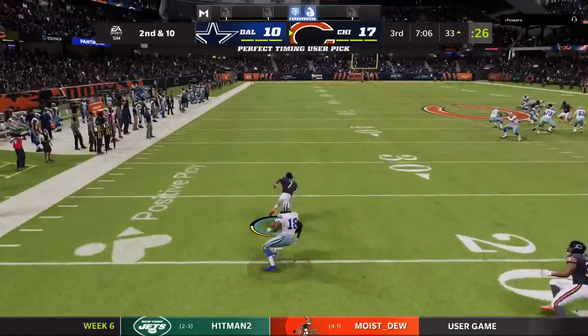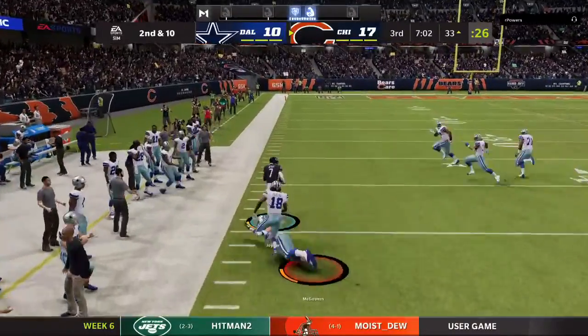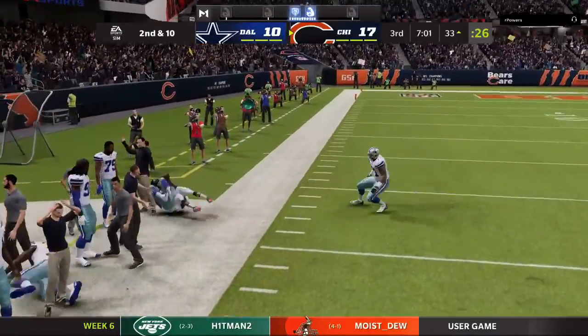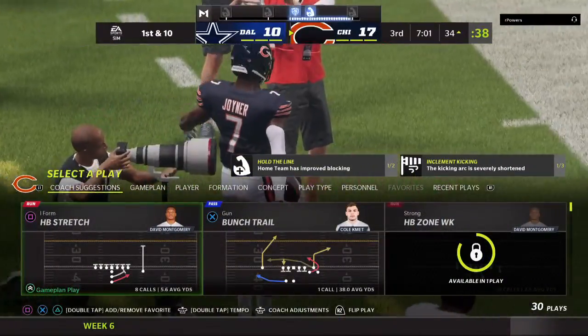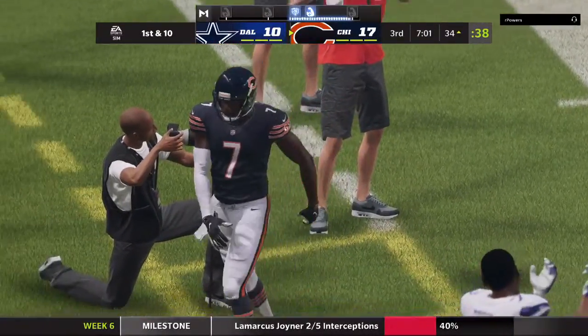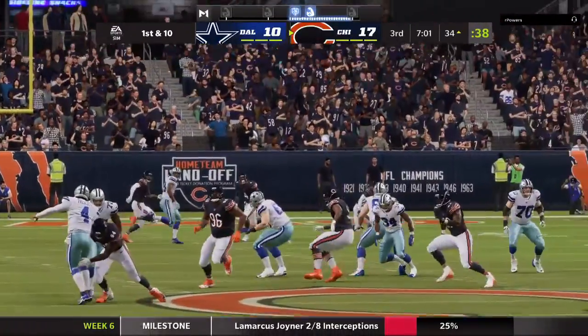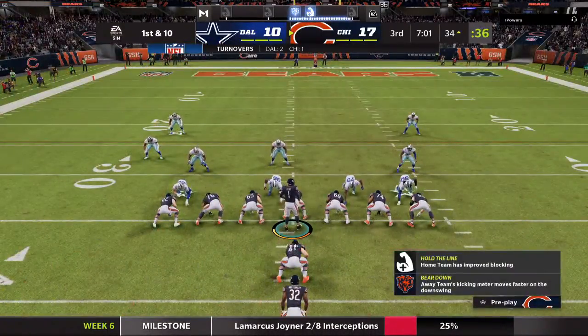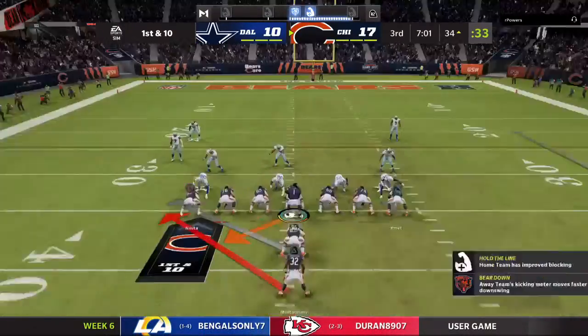Thrown across his body, and it's intercepted. LaMarcus Joyner with a pick. So it was a drive that had real promise here to begin the third quarter, but ultimately derailed by the INT. And that was the position you wanted to be in, coming out to start this third quarter, get a nice drive going, looking for the end zone. Possibly got a little bit too greedy right there.